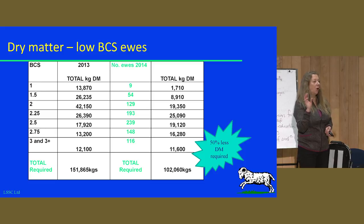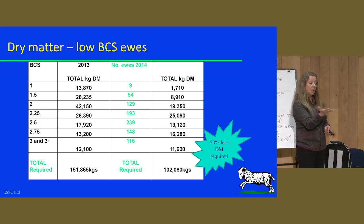So you're driving the whole thing from body condition, and we have to keep not only hitting those targets, but from an efficiency point of view, we need to not be far away from those targets at any time. Does that make sense?